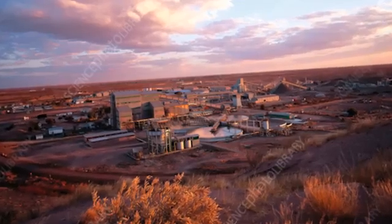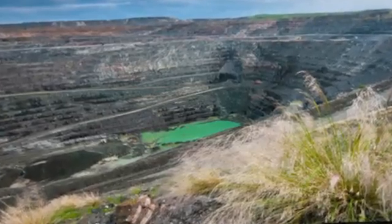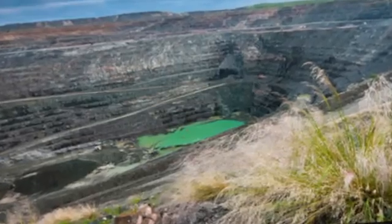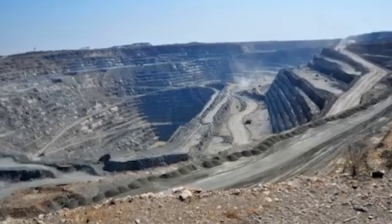The mine operates as an open-pit mine, with its mining operations initially focused on extracting diamonds from the surface. The open pit operations have created a vast excavation site that's easily visible from the air, with the mine's pits reaching depths of over 1,300 feet or 400 meters.